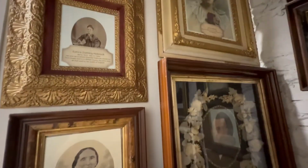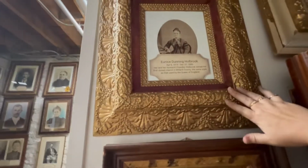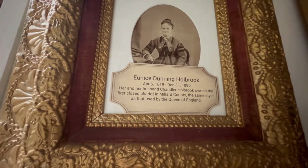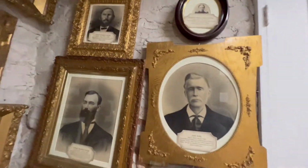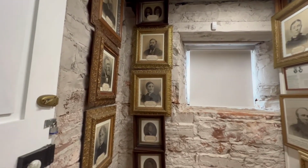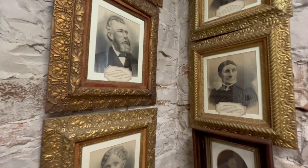I'm still ogling over all of these pictures, and what I love about them is that, for starters, they have amazing picture frames. I love them, but then each one has a little blip about the person, and that's just really cool. It's not just a name, it's part of their story. I love pictures like this, and I love the old frames. And this building is so cool. I could just be here for 57 hours, but I don't think Brad will want that.